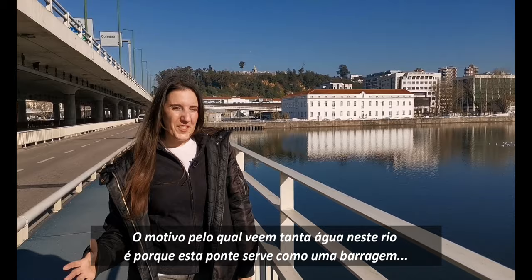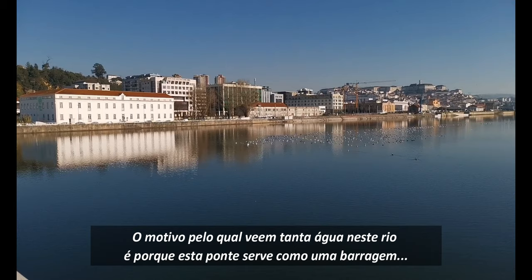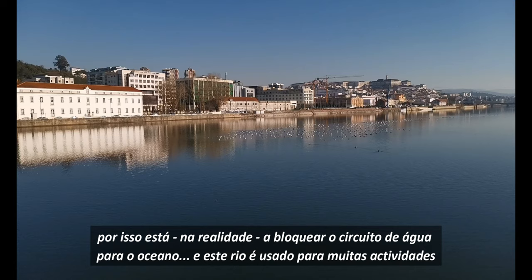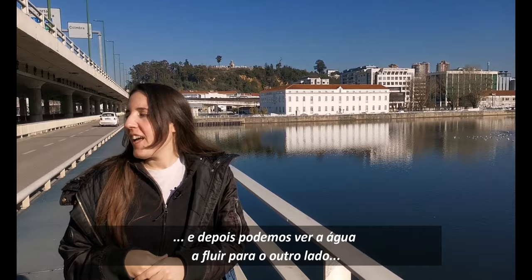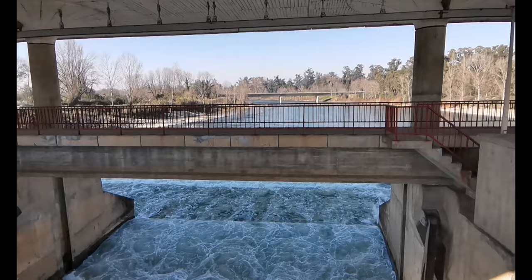The reason why you see so much water in this river is because this bridge serves as a dam, so it's actually blocking the way of water to the ocean. And this river is used for many activities such as rowing, canoeing. We also have a boat that does touristic trips back and forward. And then we can see the water flowing all the way to the other side.